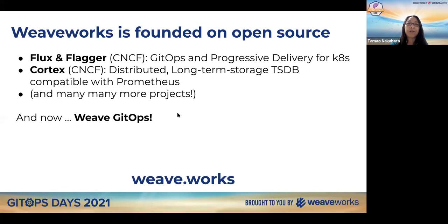If you've never heard of us, we're called Weaveworks. Our website is weave.works. We have a couple of products, but if you've heard of us, you probably heard about our open source. We're very founded in open source. Among our many projects, two that we'll highlight are Flux, and underneath that Flagger, a CNCF incubation project, as well as Cortex, which were both created within Weaveworks and continue to thrive with great open source communities.